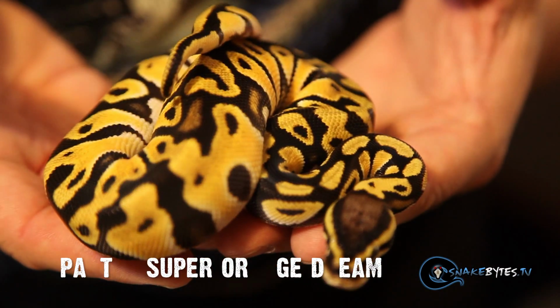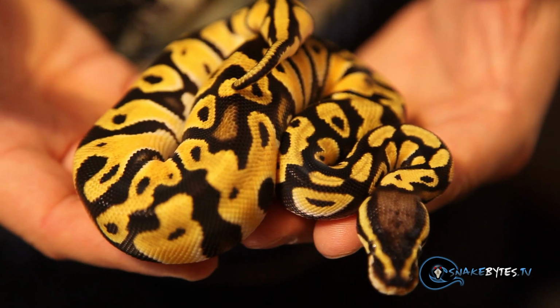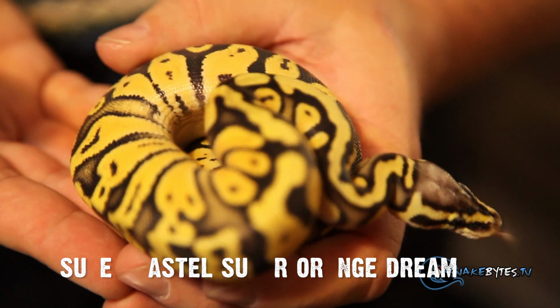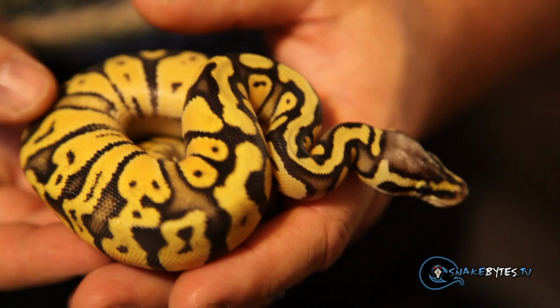Now, this is pretty cool here. Check this out. This is a pastel super orange dream, and again, you can just see, look at how clean that animal is. It just really makes it beautiful. And one step further, this happens to be a super pastel super orange dream. So again, as this thing gets bigger, it's going to get better and better, and I have a feeling this is going to be one beautiful snake in about 6 months.